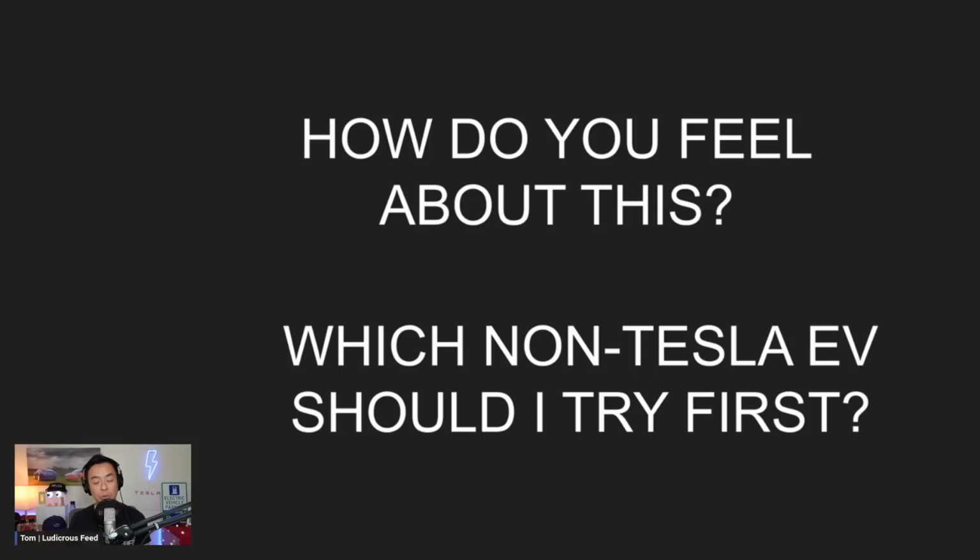Which brings me to my next question. How do you feel about this as a Tesla owner? How do you feel that it's now being open or starting to become open to non-Tesla vehicles? I know there are some comments out there that, we paid a premium as a Tesla owner. They're more expensive for a reason. It helped to fund the Supercharger network, and now it's being open to others.